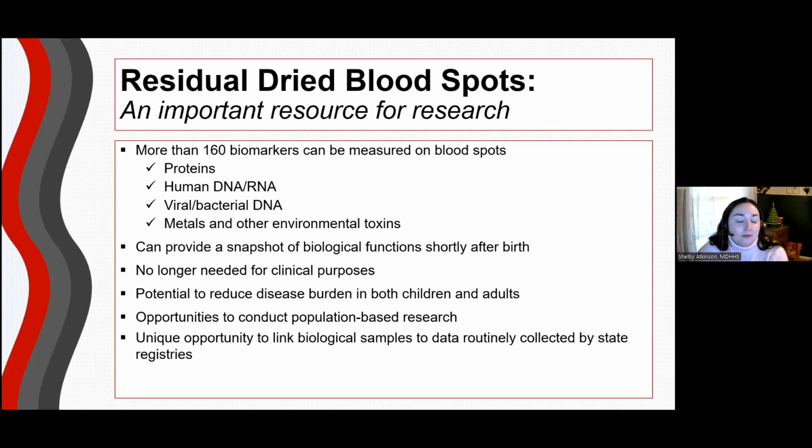And they also represent a really unique opportunity to link up biological samples to data that's routinely collected by state registries. So we're able to link these blood spots to data sets at MDHHS, and I'll include some information later about which registries we've been able to do so far.